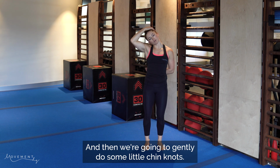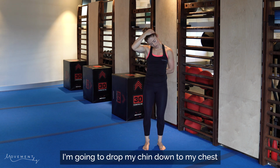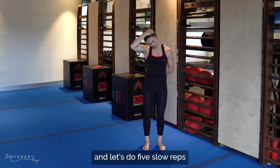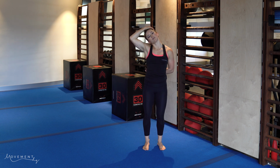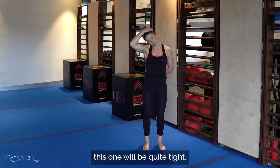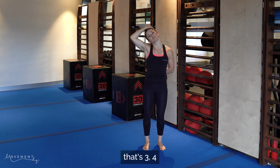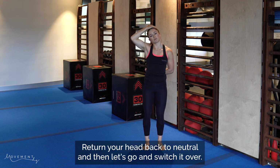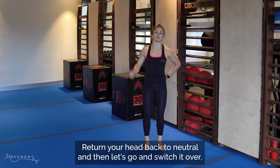And then we're going to gently do some little chin nods. I'm going to drop my chin down to my chest and then go back again. And let's do 5 slow reps. This one will be quite tight, for most people. That's 3, 4, and last one, 5. Very, very slowly return your head back to neutral, and then let's go and switch it over.